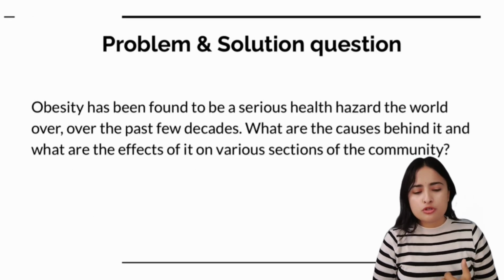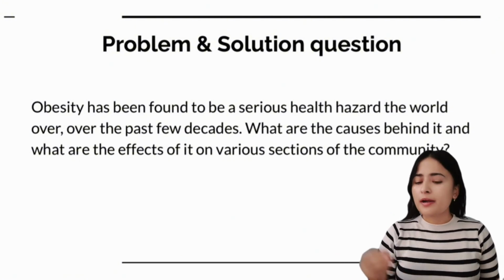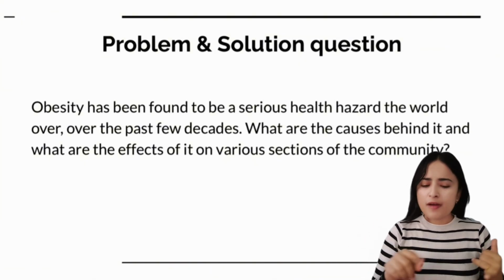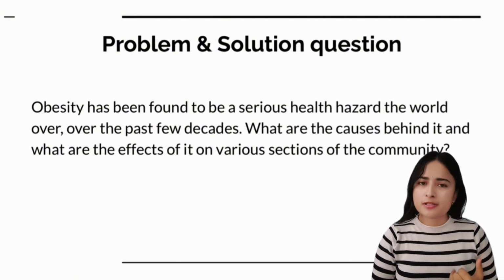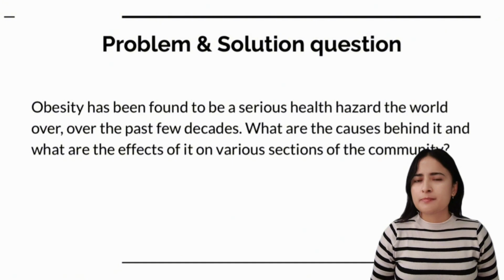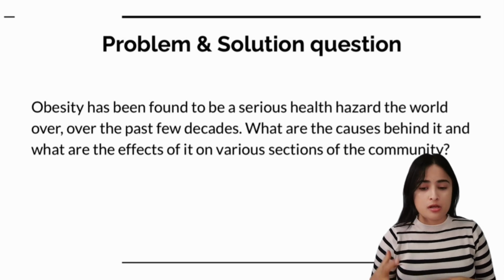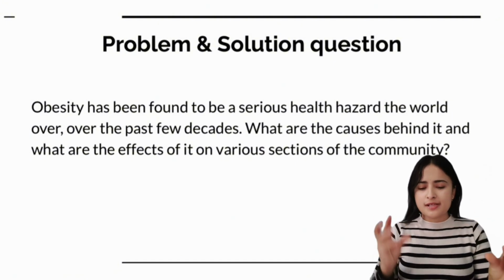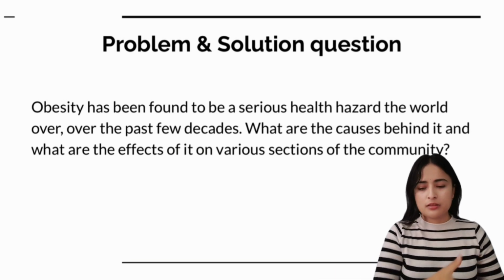The third one is the problem and solution question. Again, paraphrase the question, write the thesis statement. What are the causes behind it? Sedentary lifestyle and cheap fast food. They are two causes, and the effect on various sections of the community. If these kinds of people are there, then there will obviously be a decrease in human resources, and obese people will face a lot of bullying, mistreatment, and health issues: knee problems, diabetes, hypertension. So write the causes in one paragraph, try to relate cause and effect in another paragraph, and in conclusion conclude everything you have said in this essay.